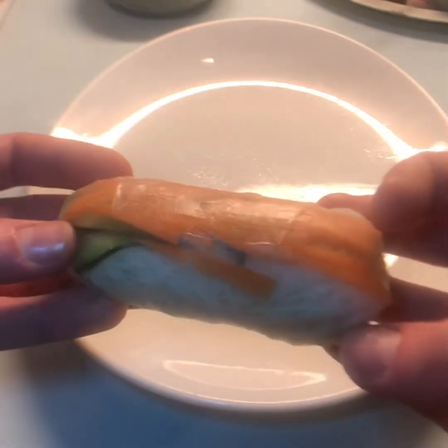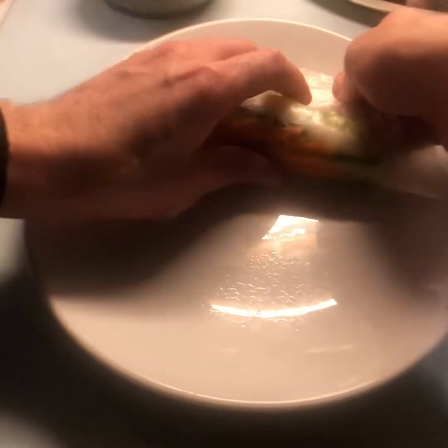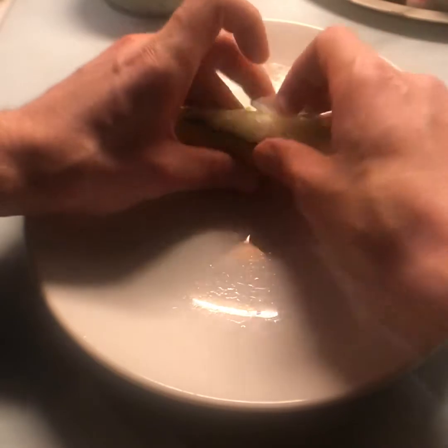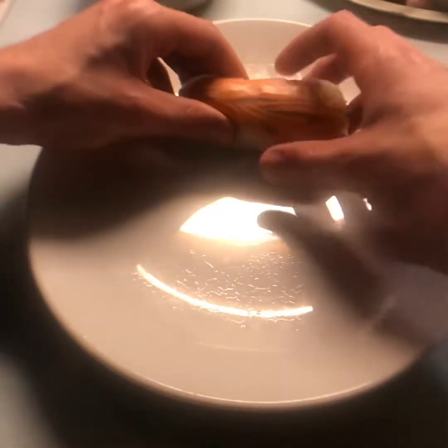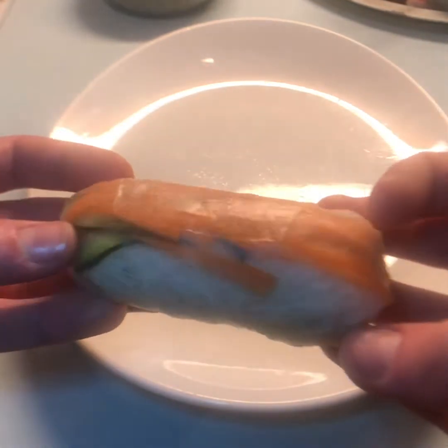Let me show you one more time. We bring the bottom over the filling, try and make it nice compact, and then just bring the sides in and roll it up almost like a burrito. And I've got big clumsy hands, so you'll probably make a prettier fresh roll than me.